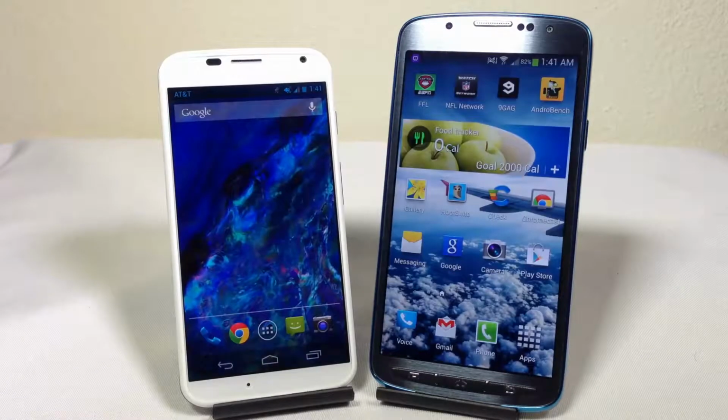Okay, so both these phones are really awesome phones. I really have enjoyed each of them and the strengths that they have. It's really up to you to determine which one you want to take.